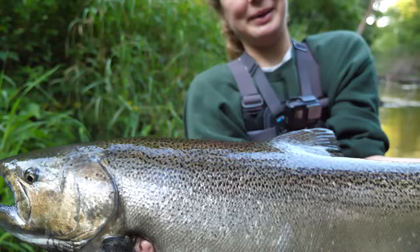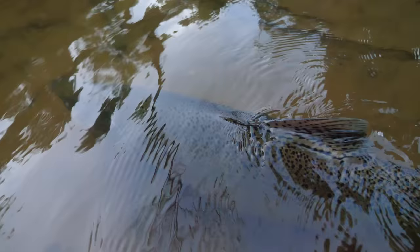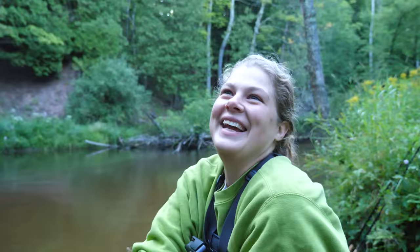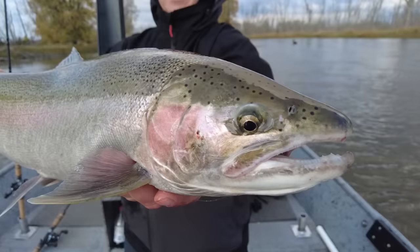But since there's been less stocking over the last several years, the wild fish population has continued to grow and thrive in our tributaries all across the Great Lakes. Each year we are seeing more and more wild fish, and the return rate of wild mature king, coho, and steelhead is growing year after year after year.